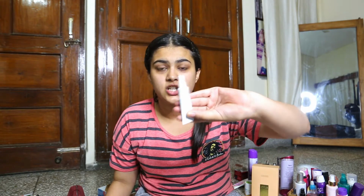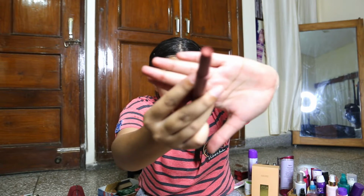This is my lash glue, my concealer, my lipstick which is almost empty. But I'm still keeping it because I cannot buy a new one in the lockdown. I have to apply it. There's a little bit left, so I'm gonna keep it.